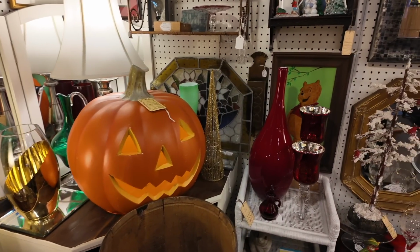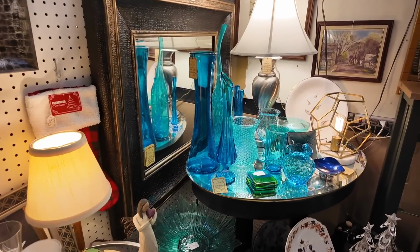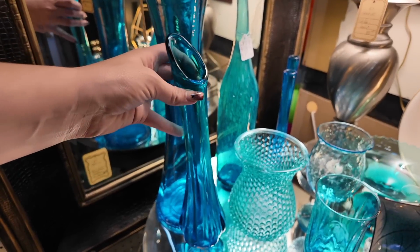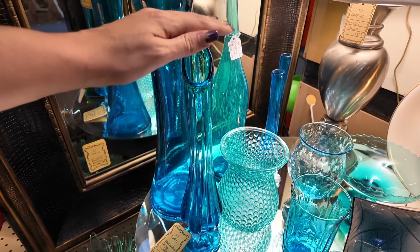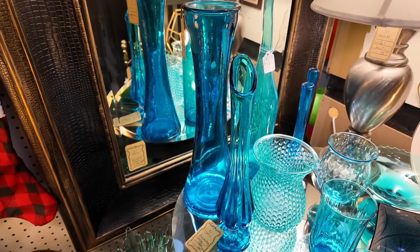Jack-o'-lantern. Here's some fancy blue glass back here. It looks like this guy is $125. That seems to be the price of a lot of this. I just saw one yesterday. It was green. I think it was $115.